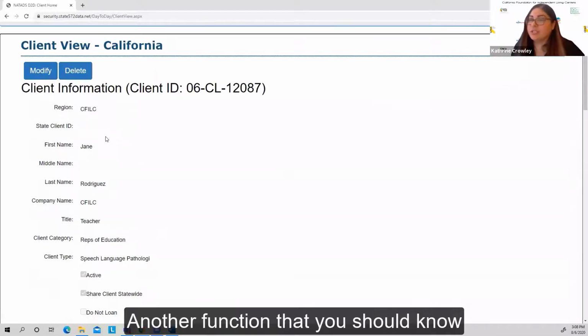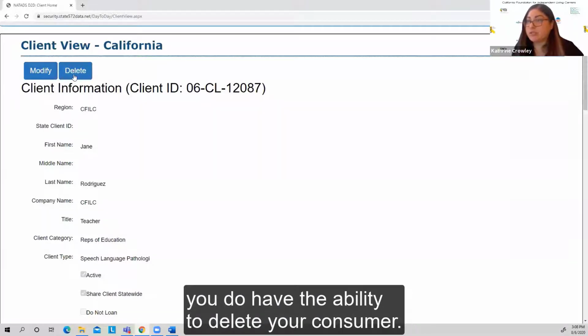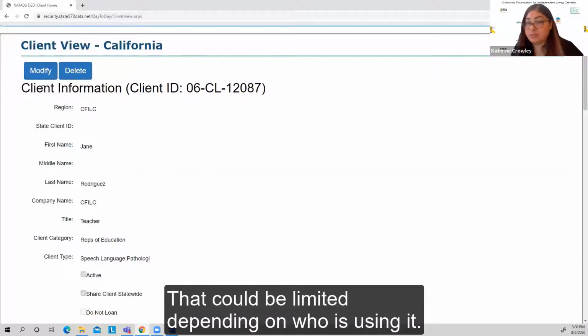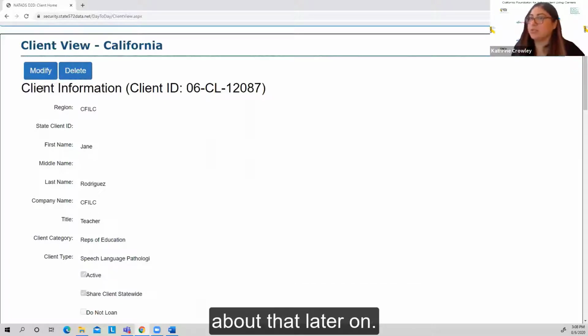So another function that you should know before we navigate away from the client functions is you do have the ability to delete your consumer. That could be limited depending on who is using it. There are different administrative functions, and we're probably going to have a larger discussion about that later on.